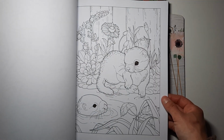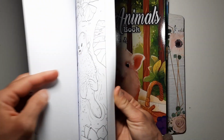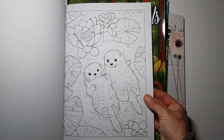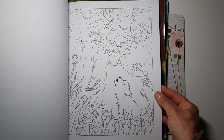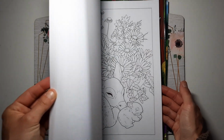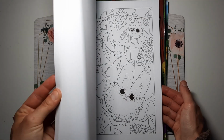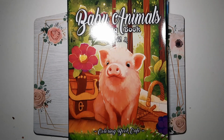And the otters? No, are those otters? I don't know my animals. Are these otters and these beavers? Yeah, oh yeah, right, look at the tail. These are beavers. Oh, so cute. Oh, baby bears. Oh, so cute. Sorry. Stay mature here. Yeah. Okay, Baby Animals, Volume 1.